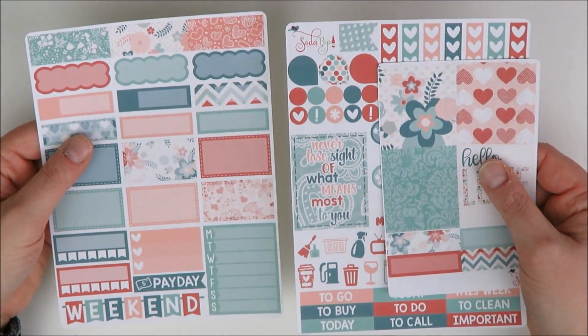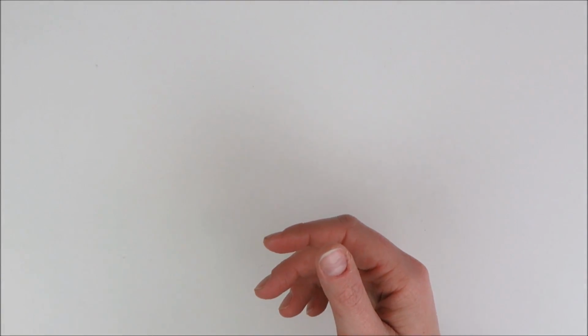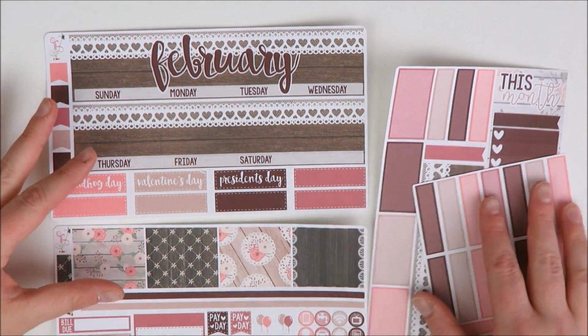And I did get these in matte. I like her matte paper. I think she has a nice matte and it's always more affordable. So I typically pick up matte from her. And then I picked up her February monthly kit. I was really excited. I think she fairly recently reformatted these as well.